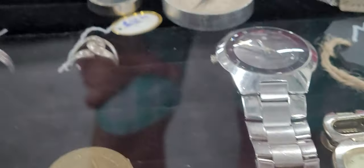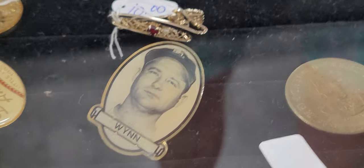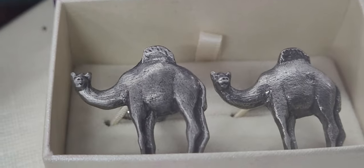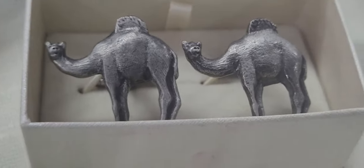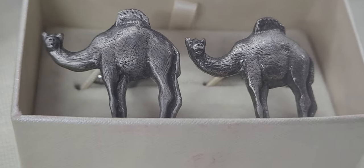I'm going to look in here the best we can, see what they've got. I saw those the last time I was in here. I didn't get them, obviously. They're here. They're tie tacks. Cufflinks.